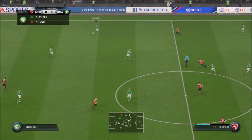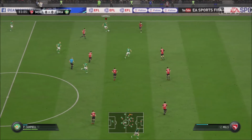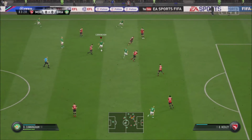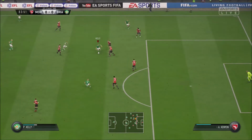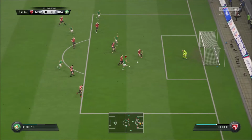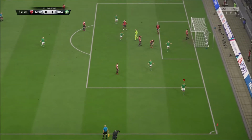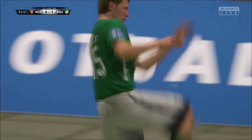What have they done to my camera? I've changed my camera angle. I don't like it. What have I done here? Cunningham, Kelly. Oh, yes, King Kelly. He's done it. I don't know what button I pressed, but I've changed the camera angle.